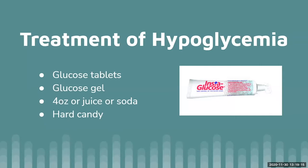So like I said, for the treatment of hypoglycemia, this is instant glucose right here in this picture. It's like a little tube, and it's just a clear sugary gel. If the patient is still conscious, you can administer this, if they can swallow. If they cannot, do not put anything in their mouth. This is going to have to be given intravenously if they cannot swallow.